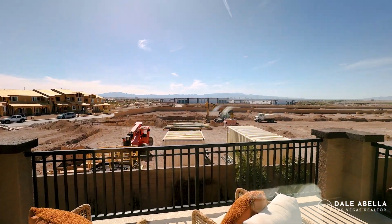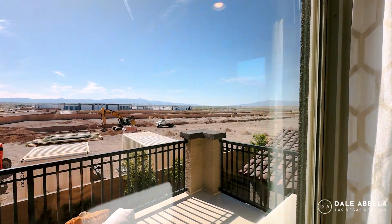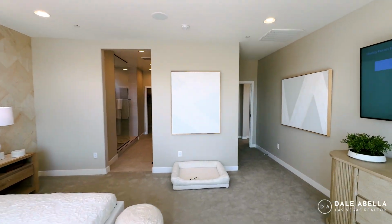All right, see, this is the neighborhood. A bunch of empty lots. Again, this community just opened up.